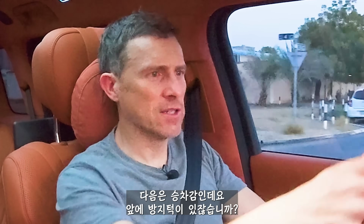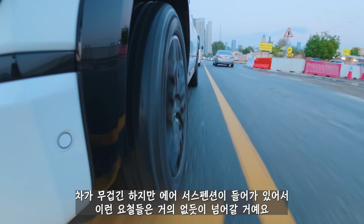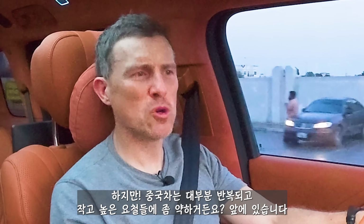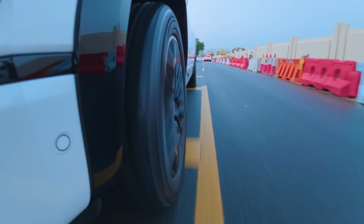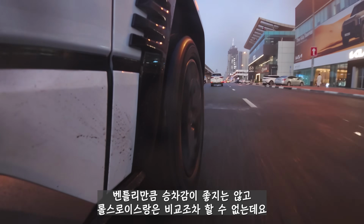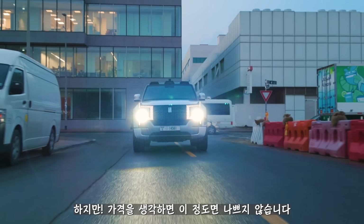Then there's the comfort. So here's a speed hump. It should swallow this up. It's heavy, but it's also got air suspension, so oh, yeah, nice and soft. Sometimes though, the Chinese cars, they lack the finesse over the more tricky bumps, like the small high frequency bumps. So here's some here. There. That's actually all right. Better than I thought it might be. The suspension isn't quite as wafty as a Bentley, and definitely not a Rolls-Royce. But for the money, it feels all right.